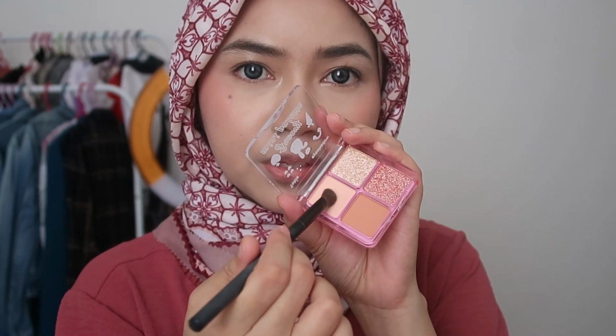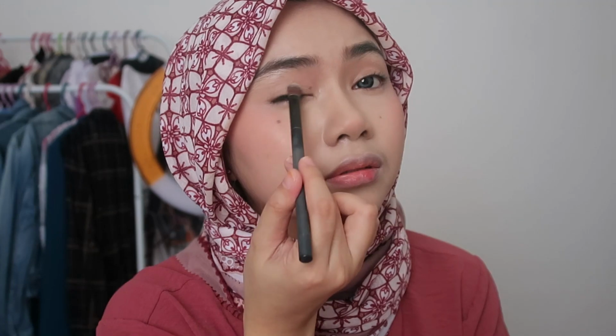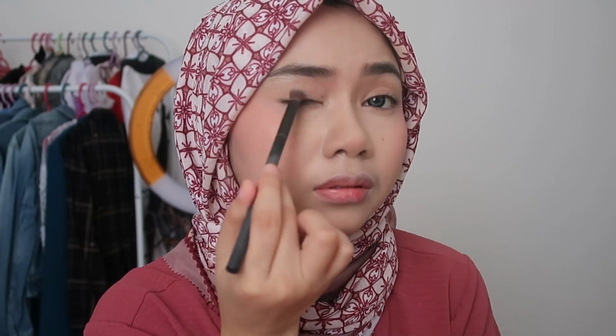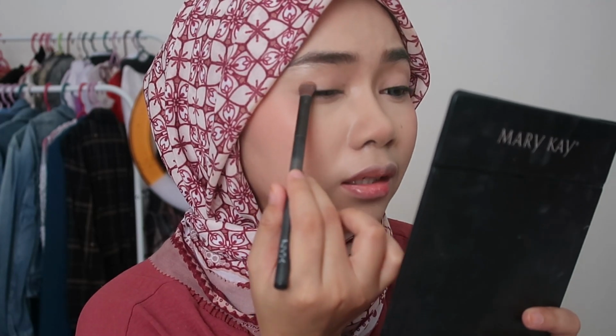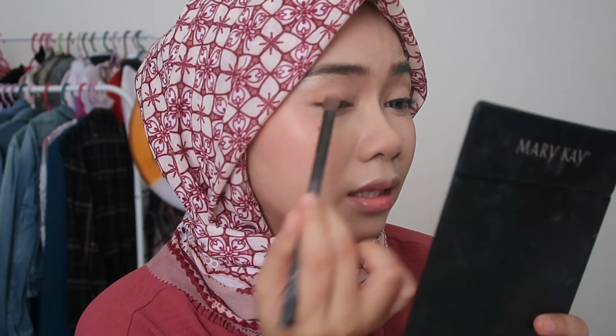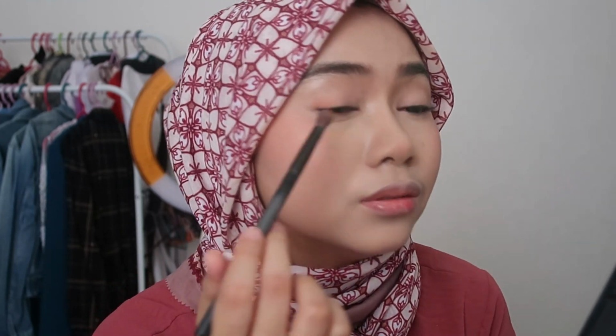Moving on, we are going to use this Groovy mini palette from Tuki in Peachy Peach. For transition shade, I'm going to take this. Put them all over your eyelid like this. It's gonna look cute. This makeup are going to look cute. Down here as well. And then this shade right here. I will put them here. Just lightly. Oh my god, look at that. That's so cute.